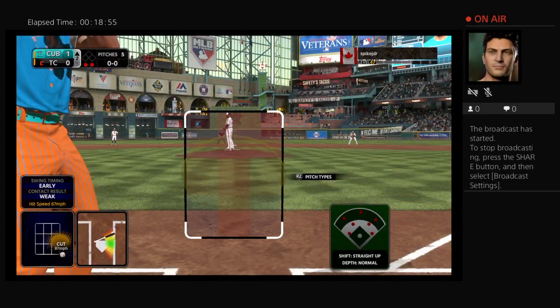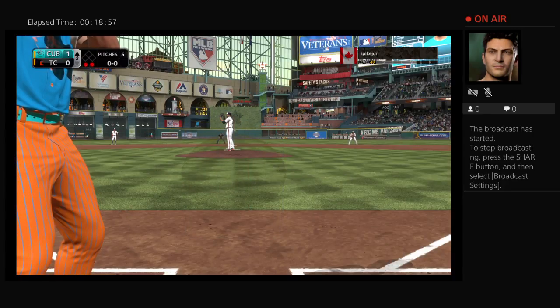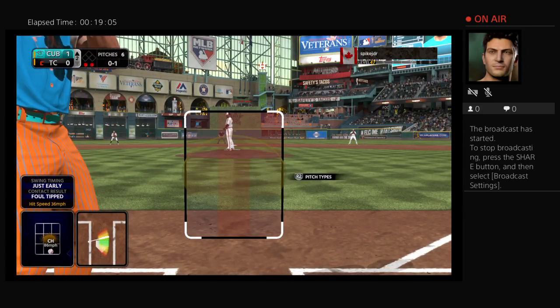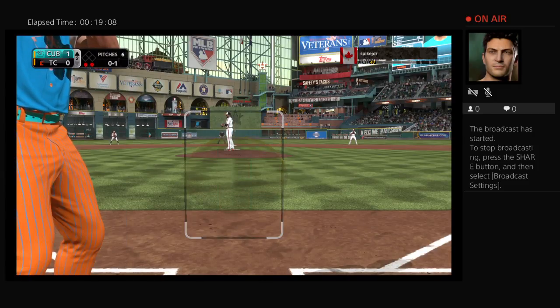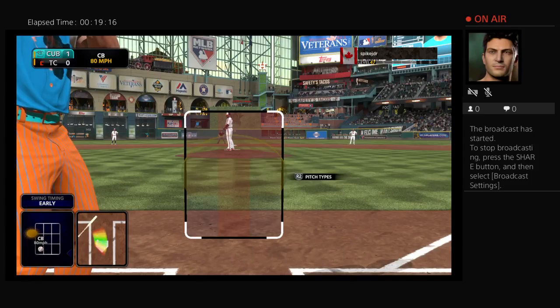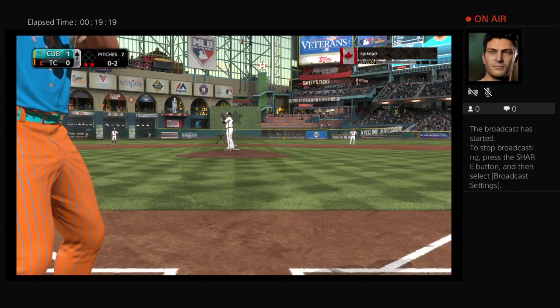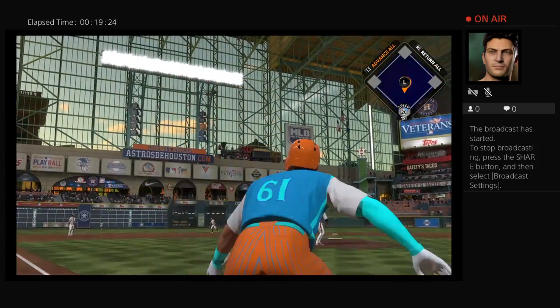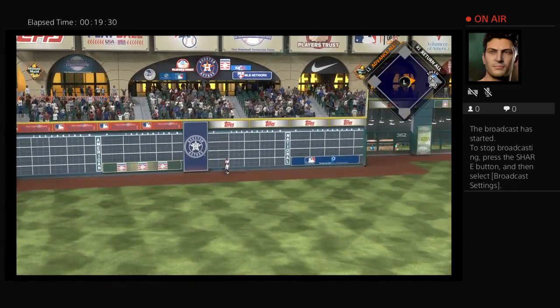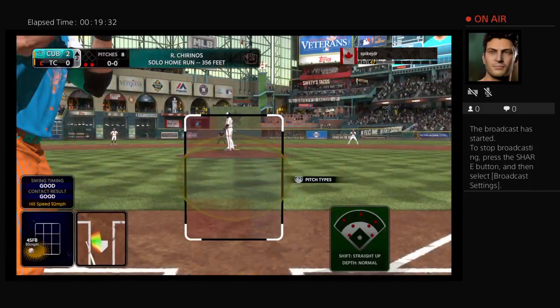Stepping in, Robinson Chirinos. He'll work on keeping this top of the second alive. A one pitch on its way. A swing and a miss at the big curveball. Hey, boys, you talk about getting your A swing off. That's what it looks like right there. A guy with massive power letting it eat. Belted high in the air out to left. Davis going back into the Crawford boxes and gone.